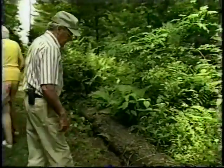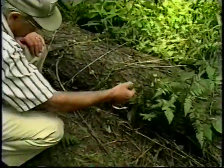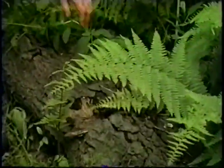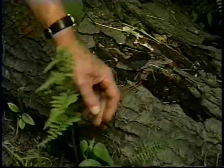Now, here's a good example. We got a fungus going here. And up here where it's flaking off, we have some fungus. And the birds and the woodpeckers will come in and get these insects and bugs that are in here. You see that, how the process is working? Look at that, just alive with ants. We'll go back to the forest floor, and first thing you know, I'll have ants all over me.